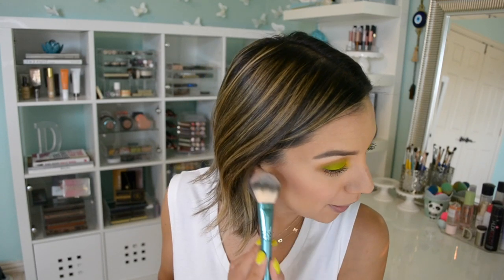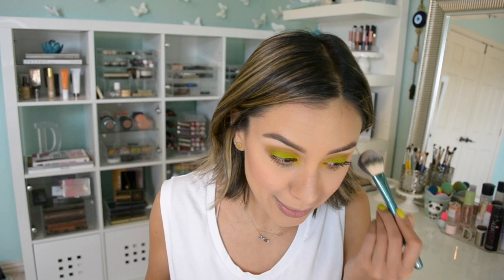Well, it's definitely not the best highlighter I've used. It's very reminiscent of Kevin O'Quinn's Candlelight, whatever. It's very reminiscent of that. It's more powder than highlight. It's more flat than glowy, which might be a good highlighter option for people that aren't very highlighter loving, kind of. I don't know.